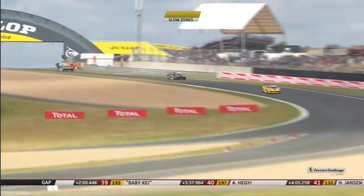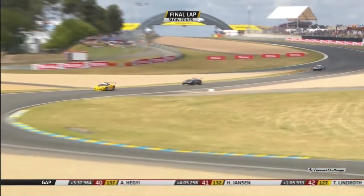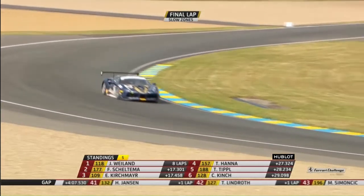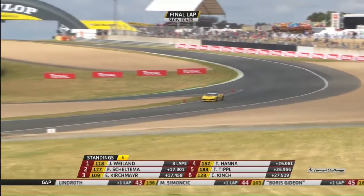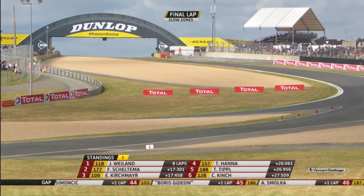There you can see the car of Sam Smith, who's going to get a podium out of this, ahead of Vortique, providing he can stay ahead, of course. And you can see the standings ticked on the screen for you as well. And we are on the final lap of this Ferrari Challenge race, supporting the Le Mans 24 Hours.